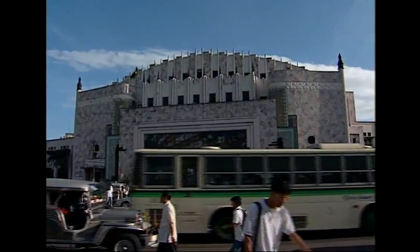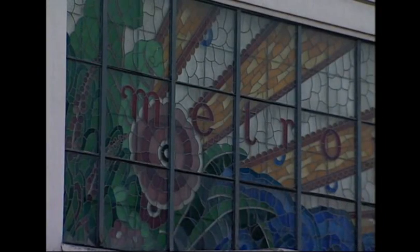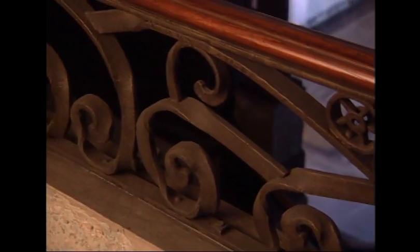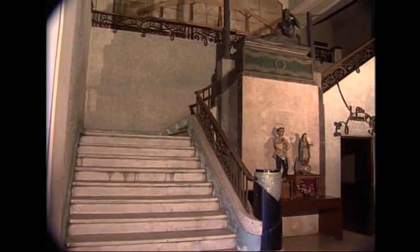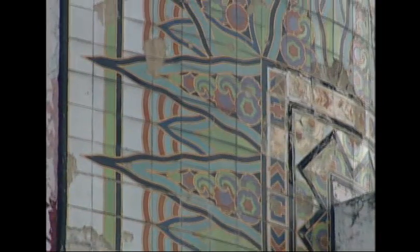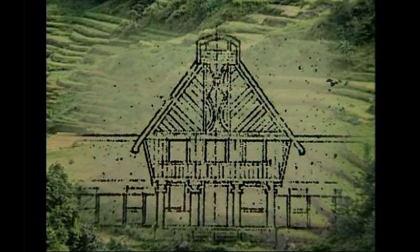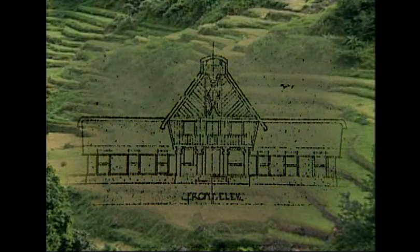Though he excelled in the classical style, Arellano shifted to Art Deco in his design of the Metropolitan Theater. Here he employed local details, such as bamboo banister railings, carved banana and mango relief, and batik mosaic patterns. Arellano's romantic nativist stance was further exemplified by his proposals for government buildings in Banaue, Ifugao, and Glan, Cotabato.